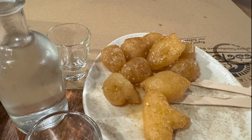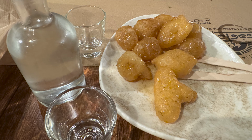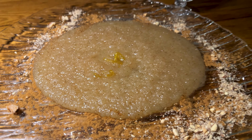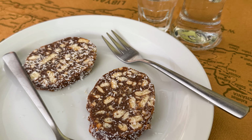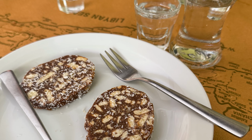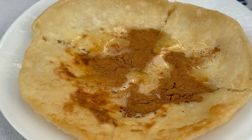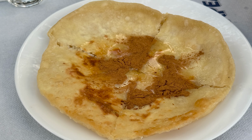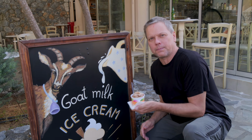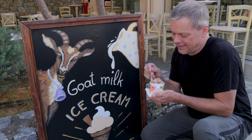Here we have loukoumades, little syrupy donut balls, served, of course, with Raki. Here's a take on halva made with semolina, again served with Raki. I'm not even sure what these were, but they were super yummy and, you guessed it, more Raki. See what I mean? At this taverna, we were served a deep-fried, cheese-stuffed pita with cinnamon and honey. Especially when you're traveling through the highlands, keep an eye out for goat milk ice cream, different and delicious.